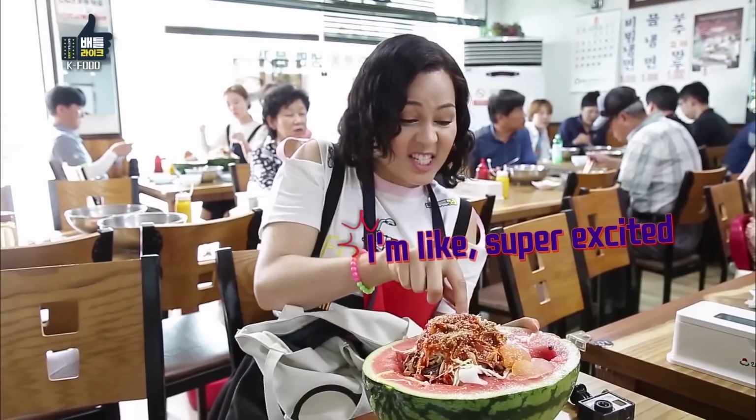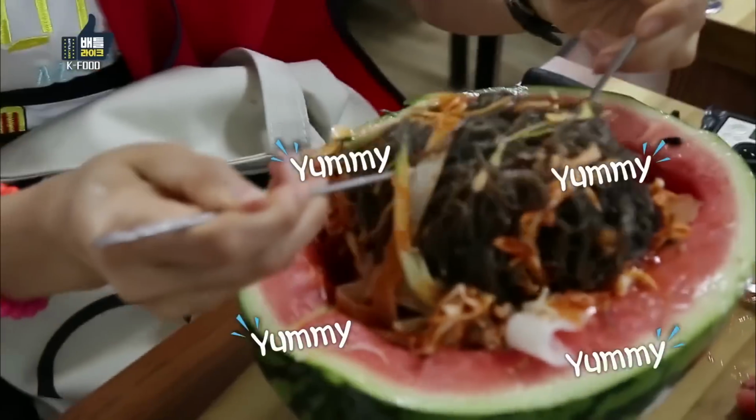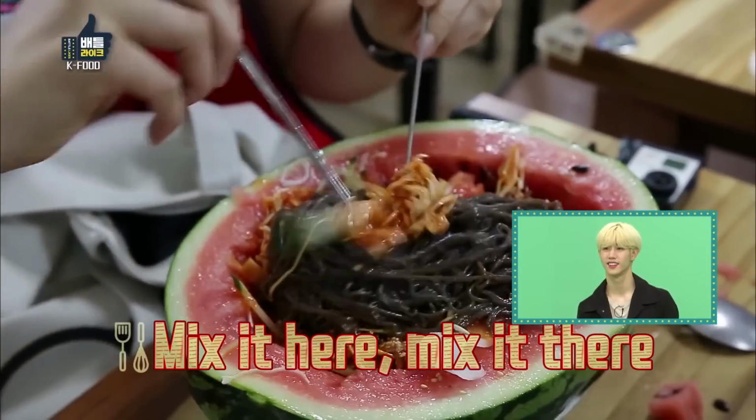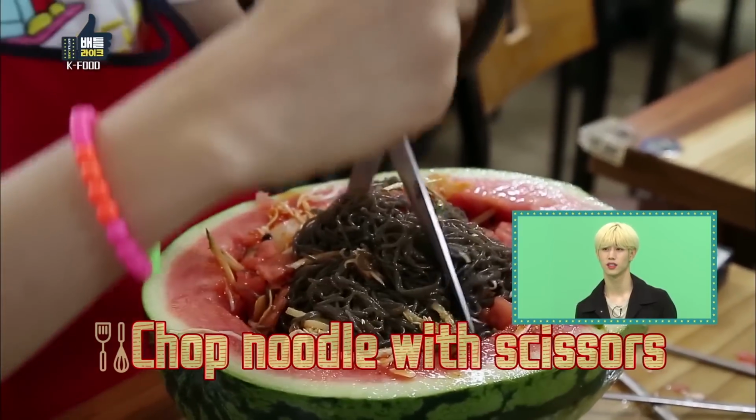그릇에다가 면을 비벼주시는 거예요. 아, 네. 수박을 좀 하신 다음에 면을 넣으세요. 네. I'm like super excited. 오야. 무섭게 생겼네. 와, 맛있겠다. 맛있을 것 같아.